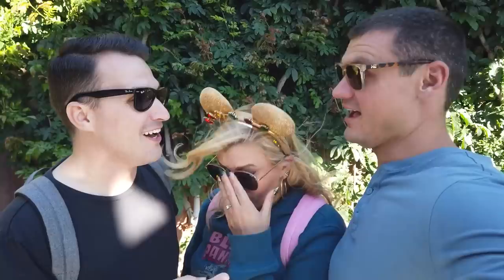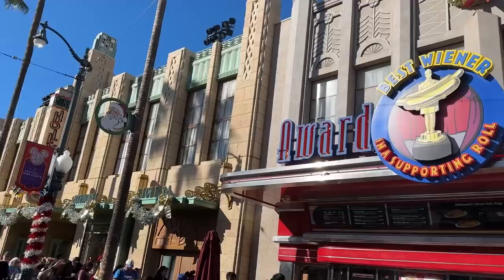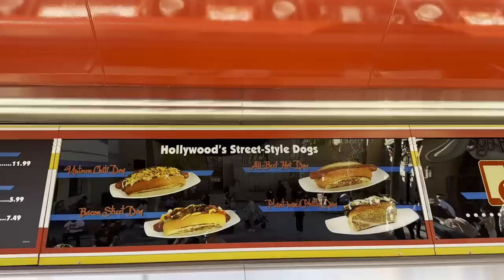I'm so glad that you all like that attraction because we're in Hollywoodland, and I picked one other thing in Hollywoodland as well. I think we're going to love it. You're really excited about it, aren't you? Yeah, I'm super excited. We're going to go to Award Wieners, one of the quick service stands here in Hollywoodland. And I know Molly's thrilled about going as well. Yeah, it's a hot dog stand.